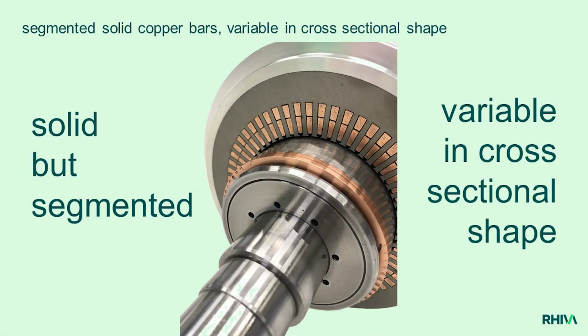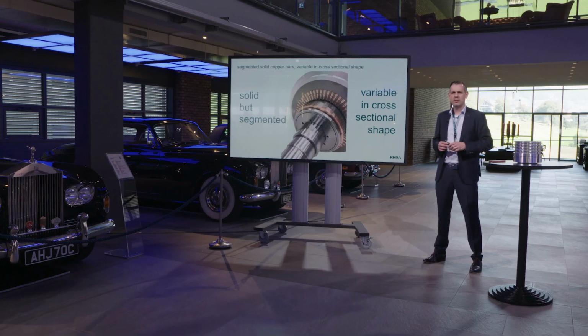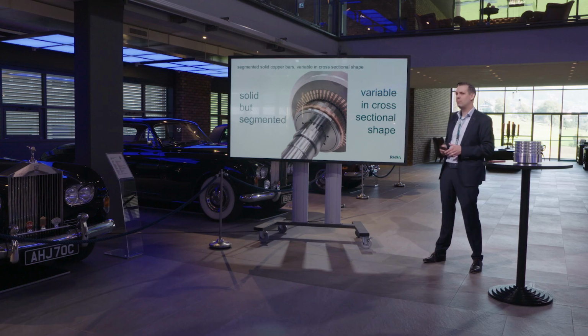Additionally, in our motor winding, each bar is segmented in multiple single segments. And I brought a picture here. You can also take a closer look at our exhibition. With that, we avoid any losses caused by skin or proximity effects also at high frequencies. So this leaves us with very high power density at also high speeds for our motor technology, applicable for any motor type. So we talk about segmented, solid copper bars, variable in cross-sectional shape.